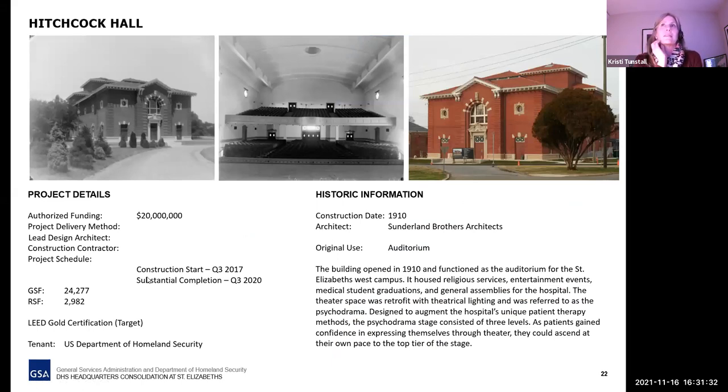We've done a number of small adaptive reuse buildings, but this is the most recent one to come online. This is Hitchcock Hall. The campus was almost like a little village. They had their theater, some of which included therapy activities, but there's also a fire station, an ice house, our own railroad spur, bakery, creamery. A number of those small buildings, like the dining hall, have already been renovated, but this is the most recent one to come online. It was just completed in the third quarter of 2020.